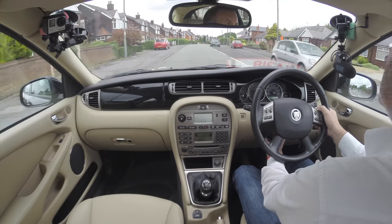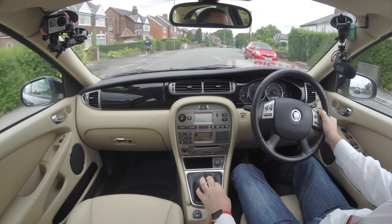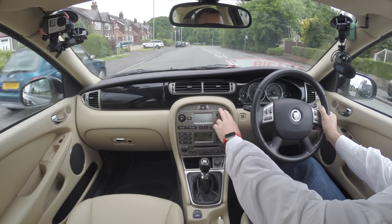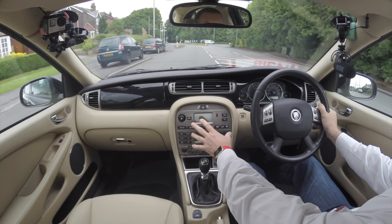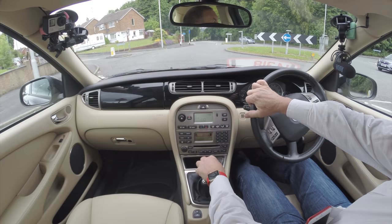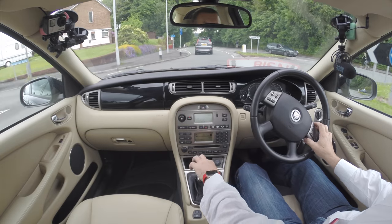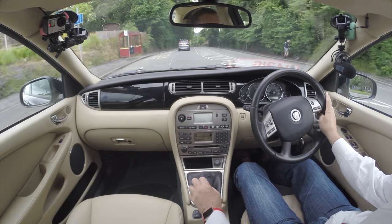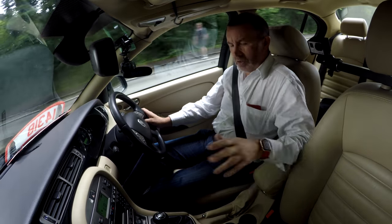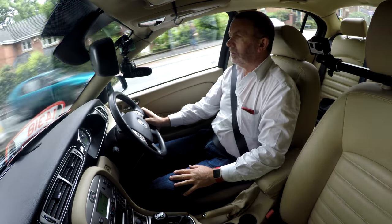Multifunction steering wheel, okay, height and reach adjustable steering wheel. Got kind of this platinum brushed aluminium effect. Radio and heater control surround, and also the steering wheel, insets to the steering wheel, the quarter to three position. We have two keys for it, front central armrest. Nice car all round.